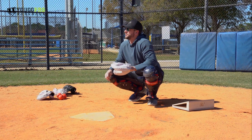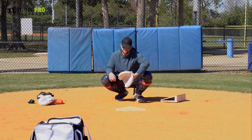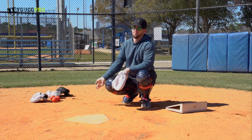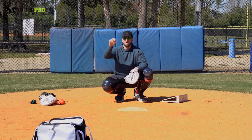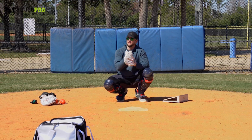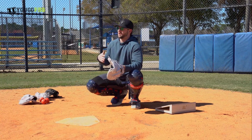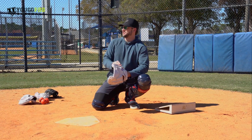I don't necessarily like to do this with plyos or heavy balls because whenever that ball hits, it has a tendency to roll out, and I still want to feel that catch. So whenever I'm working just regular flips with a baseball, overhand from a coach or somebody else, or out of a machine, I really like to use this Half Web. I think it's really good at making you focus on that pocket, which, like we've talked about, is still the number one thing. We still want to catch that ball every time, in the pocket.